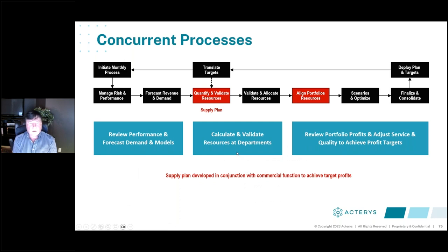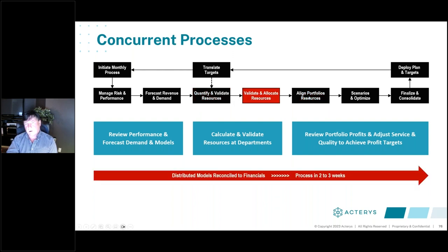So when I look at this process, you're able to look at it in three chunks: review performance and forecast demand, then calculate your requirements, because you have one model where you can just hit the calc button and it'll tell you what you need across the company. And then once you've done that, you can align your portfolio. So the whole idea of aligning the portfolio is that you do the initial calculation, and if you're not getting the profitability you need, then you can go backwards and figure out where we can become more efficient, or whether we can reduce service levels to ensure that we achieve our target margins. And this is an active component of a process where you're engineering your cost structure on a continuous basis.